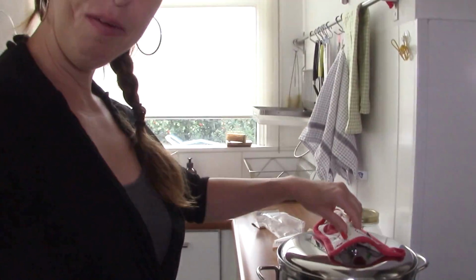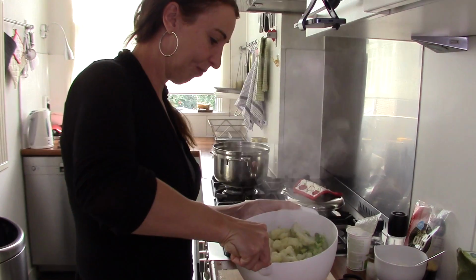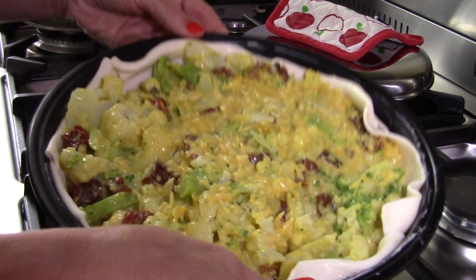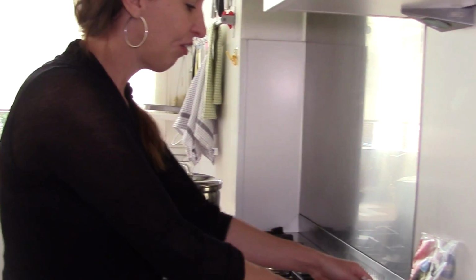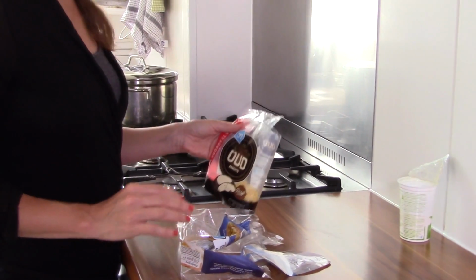The vegetables are ready. Then we mix everything. Ready to go. Will be in for 30 minutes and then it's ready. And here you can see the plastic that we used to make this quiche.